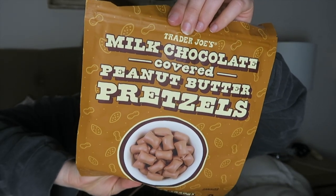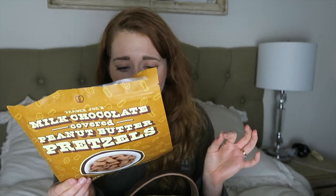These are the milk chocolate peanut butter covered pretzels. Wait, yeah, milk chocolate covered peanut butter pretzels. So decadent. So good. And I was really bummed to find out that one of the ingredients was corn syrup. I try to avoid corn syrup at all costs.